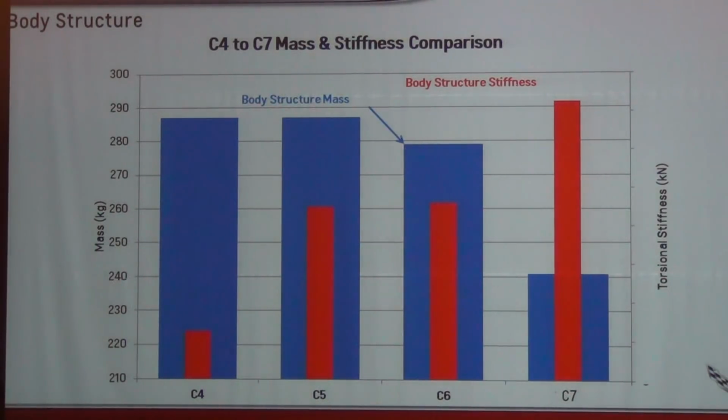This shows you a long look back, going all the way back to C4, to give you an idea of, I was talking about stiffness to weight ratio. The whole purpose of the body structure is to make the car stiff and use as little mass as possible. If you go back to C4, you see high mass, low stiffness. The 5th generation car was a real paradigm breaker, with the hydroform rails end to end. We made a big deal out of that because it was a big deal. And you can see a huge improvement in stiffness. A small mass savings, not a huge mass savings, but an enormous improvement in stiffness.